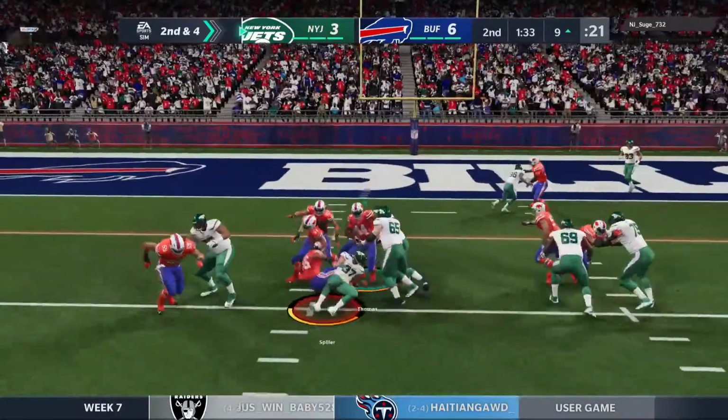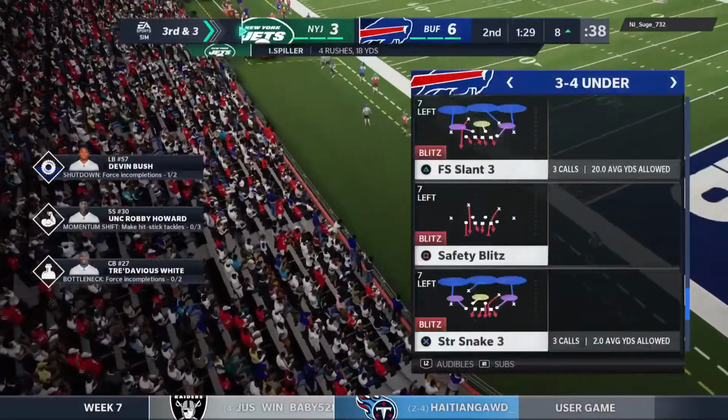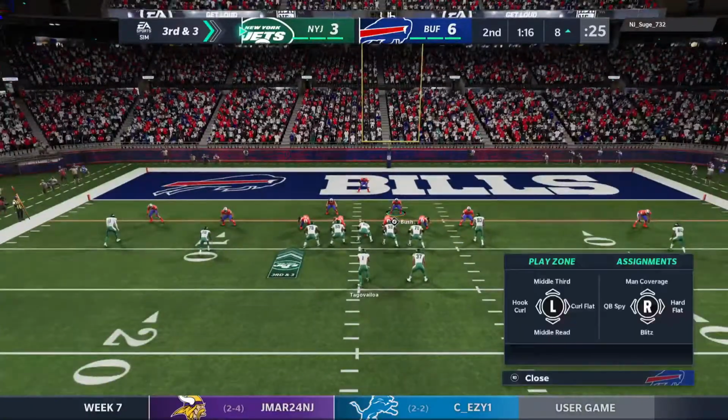From the shotgun now, here's an inside give. And running room hard to come by here. He gets it down to the 8. Just a yard on the pickup there, and it'll leave him with a 3rd and 3. And it's 3rd down.